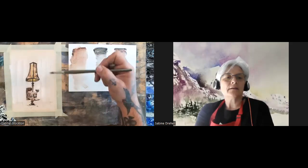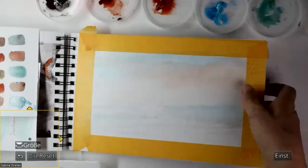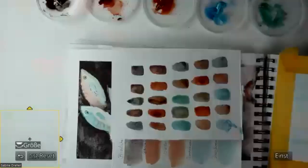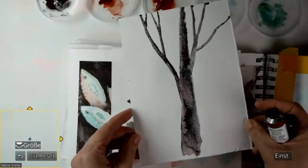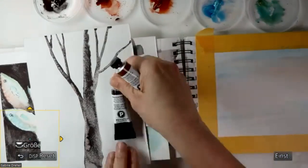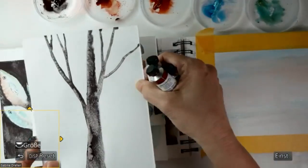Yes, I go on my camera and I show the picture. I have some colors and I have some PrimaTeks. And you see the tree. This is Bloodstone genuine, and you see fantastic the granulation. And so the tree is ready just with the color.